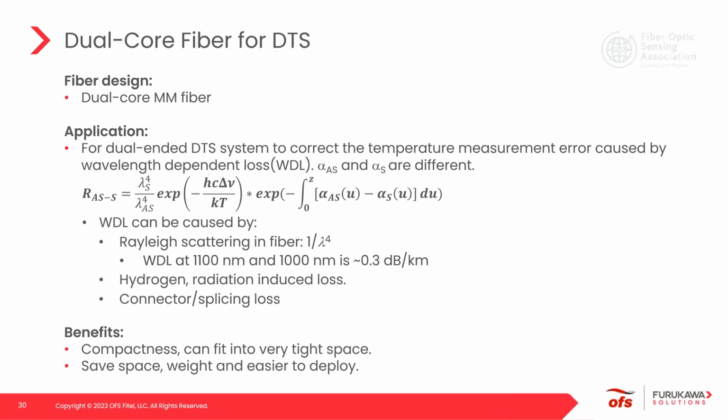We know the temperature in DTS is calculated by the ratio of the intensity of anti-Stokes signal to Stokes signal. It's here, R, and this is the wavelength of the Stokes signal and anti-Stokes signal. This is a temperature-dependent term, but it also has a term of the loss at the anti-Stokes signal and Stokes signal over the distance between your launching and the position. So because the loss of the anti-Stokes signal and Stokes signal are different and depend on the position, this term can change. It's different.